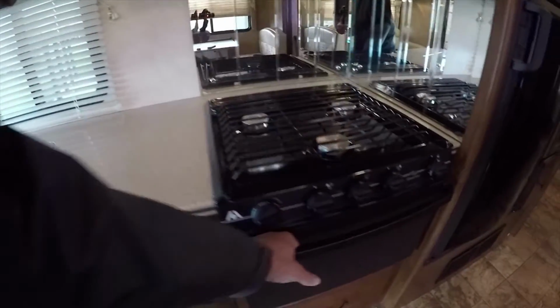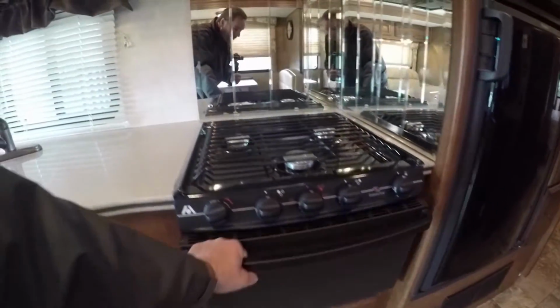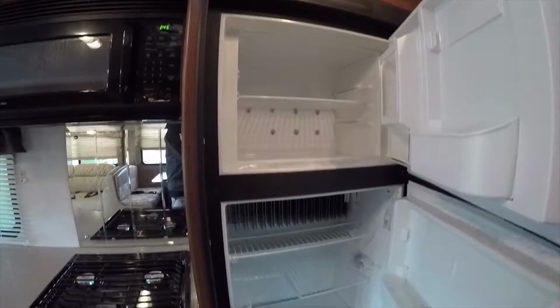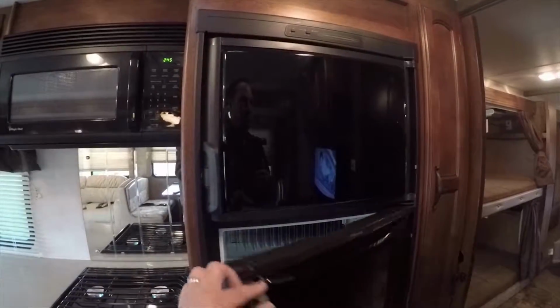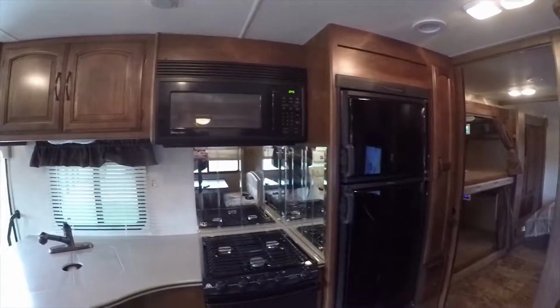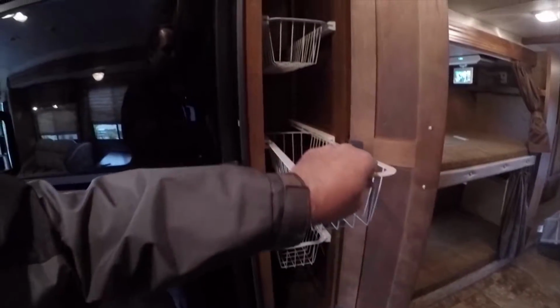The oven is clean. We had the professional housekeeper come in and they said, oh, it looks like they didn't use it. It's really clean. The refrigerator's clean. No odors coming from it. Super clean. It's almost like when they went camping, they went and let somebody else do all the work. This has a pantry here, which is clean. Very clean. Everything looks like brand new in this motorhome.